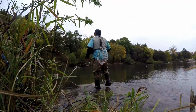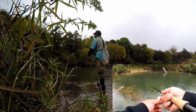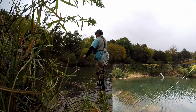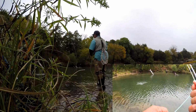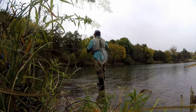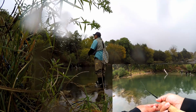Okay, so time to switch it up. I've taken the indicator off, and I'm going to try working that undercut bank where I can see the trout going in and out. And now you can see where I got those little short twitches. It's a short pull where I'm just moving that fly consistently, and then I'm looking for any hesitation in the line or the line actually being pulled by the trout, and I'm setting the hook.